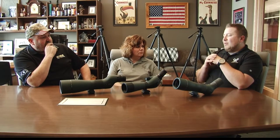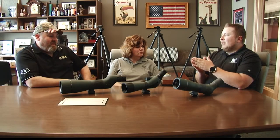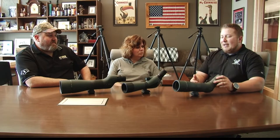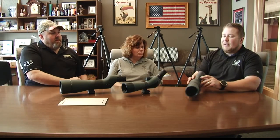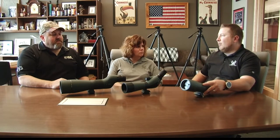One of the other things that we'll look at is, are you going to be using it on a window mount? If you're using it on a window mount, a lot of times the straight eyepiece wins out. I will point out that when you're using a window mount on any of the Vortex spotting scopes, you have this screw here on the side that you can actually pivot the entire body of the spotter. So if we had a window mount, I can always angle this spotting scope back to me. That being said, it's typically still going to be more comfortable to use a straight eyepiece on a window mount.